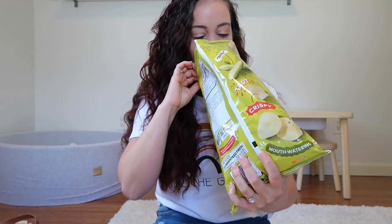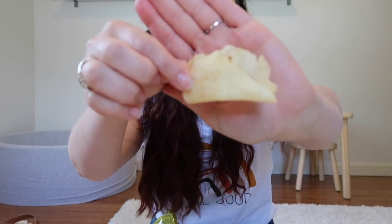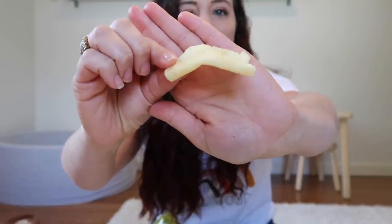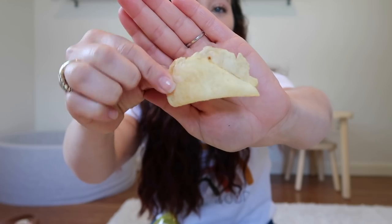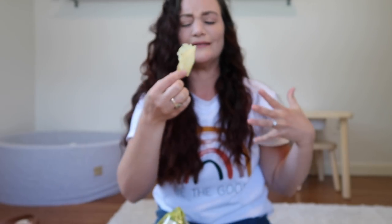I've never had a pickle chip before and I don't know what to expect. I love pickles, but I don't know if I'm gonna like them in chip form. It smells like salt and vinegar chips. That's really weird. I am a crunchy chip stan type of person, so I'm going for the rolled ones because it gives like a lot of crunch. Oh, let's just do this. Cheers.